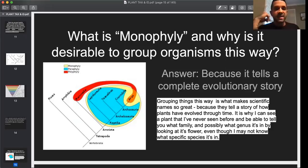Paraphyly, I'll get into this later too. I'll give examples of each, but monophyly is really what you want. It means everything in that group, in that genus, in that family shares a common ancestor. You're not leaving anybody out. Everything is a direct descendant of the last common ancestor that they all shared.